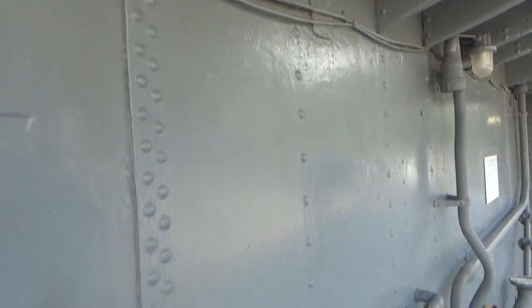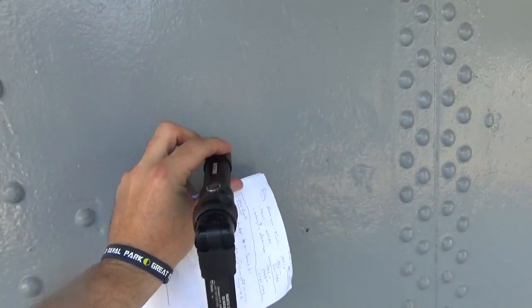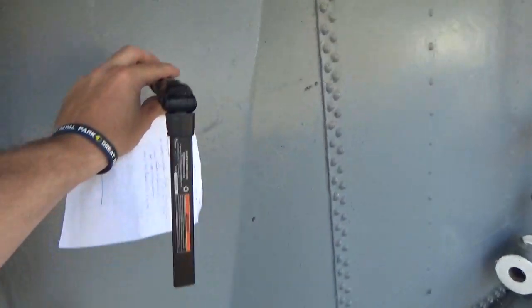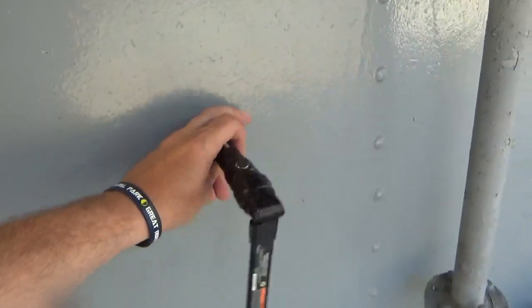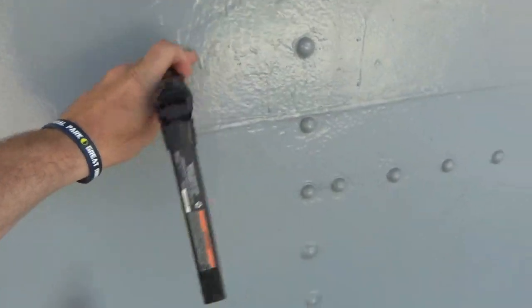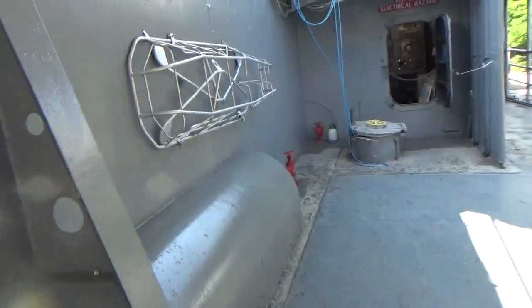Now again we see riveting. Hopefully you can see that as well. Does not stay. So there's a little vent shaft. Stays. Aha. Riveting. Nothing. Riveting. Nothing. Let's come forward a little bit. Weld.